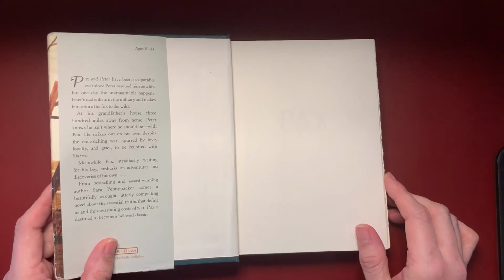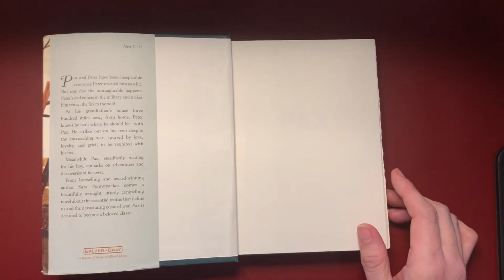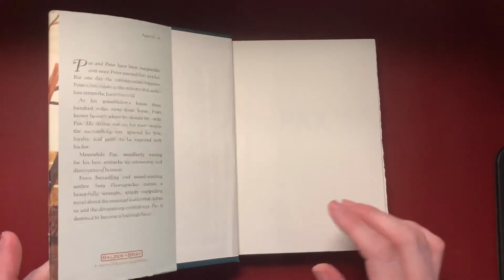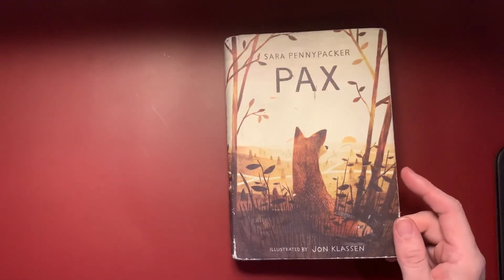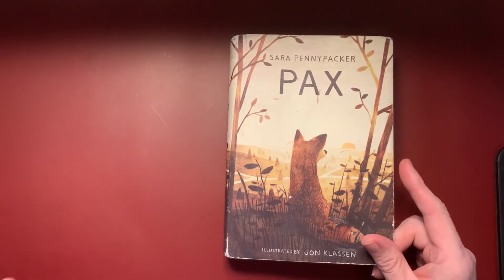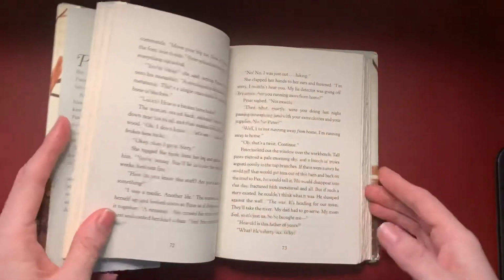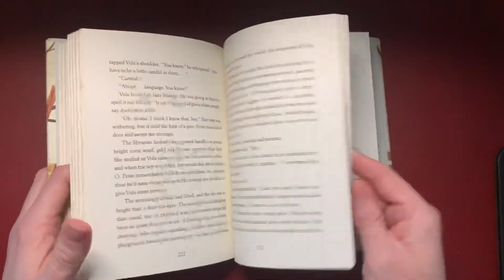He strikes out on his own, despite the encroaching war, spurred by love, loyalty, and grief to be reunited with his fox. And so this is really about kind of like a Lassie or a Sounder, like a boy and his beloved animal, and tragedy. So I always cry my eyes out with these books.